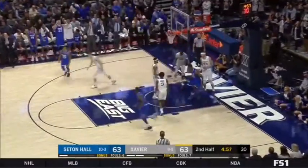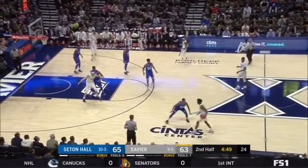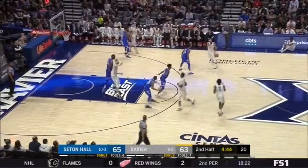Powell to Gill for the lead. A career high 7 assists for Miles Powell. And such a great delivery. Throw it to your big man where only he can catch it right in the numbers. Easy finish for Gill.